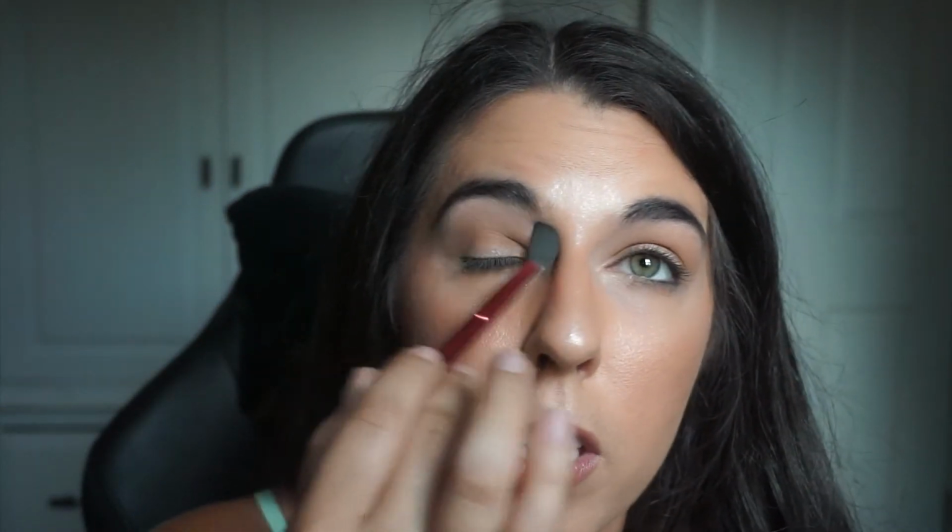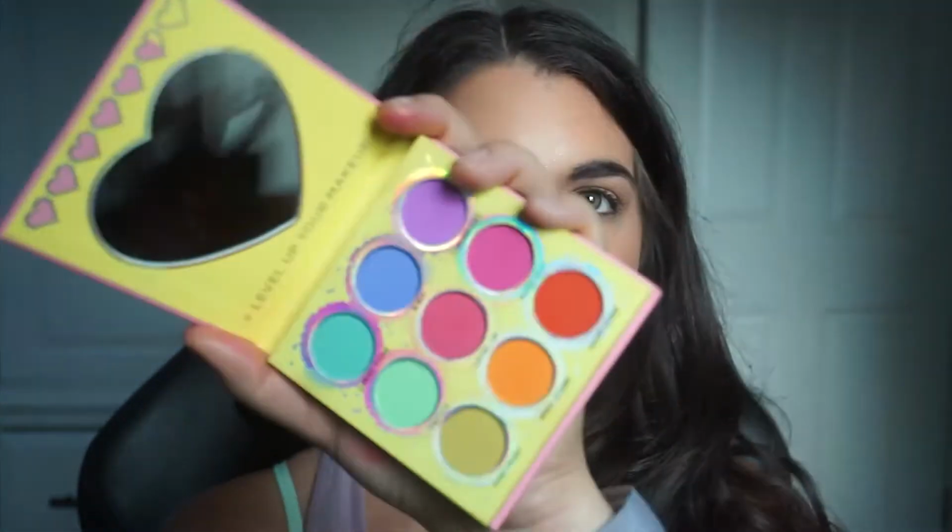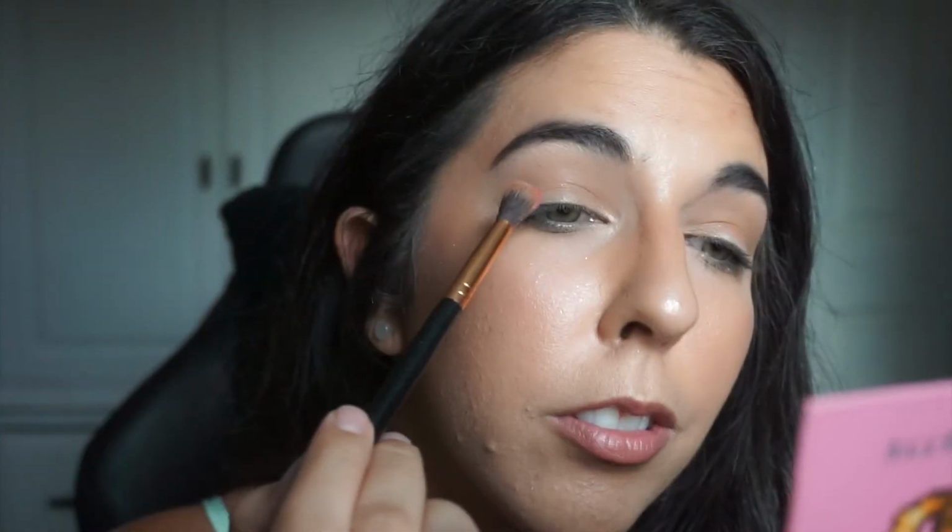I'm trying to blend this up super into the crease and very near the brow bone, because we are going to go in with the matte pink shade a little lower to try to just make the crease colored. So we're trying to just make it a nice neutral look right now, and then we'll tap into this shade actually, for the lower crease, the lower level of the crease. So hopefully you can see well enough.